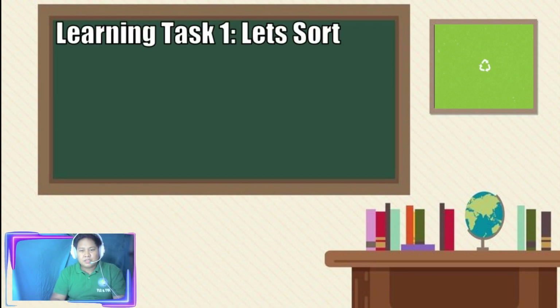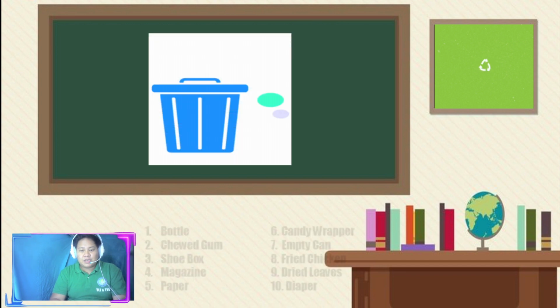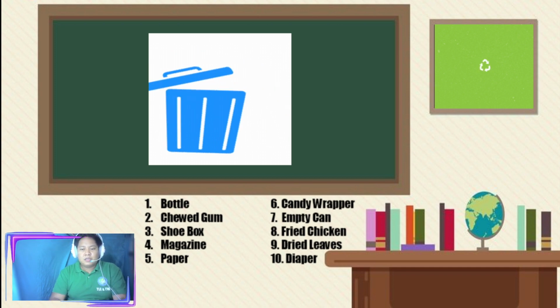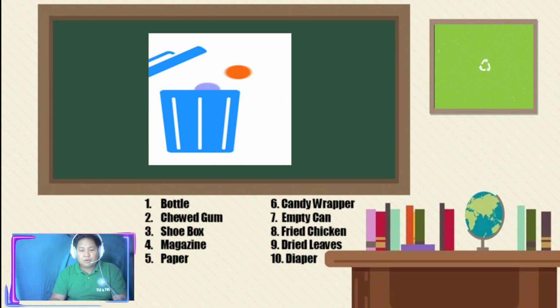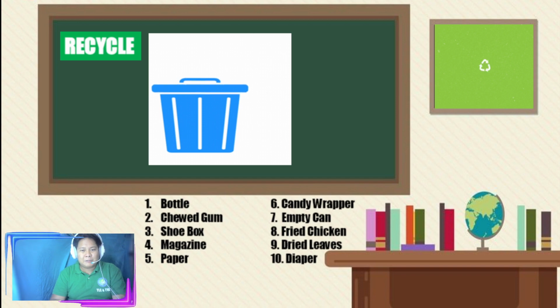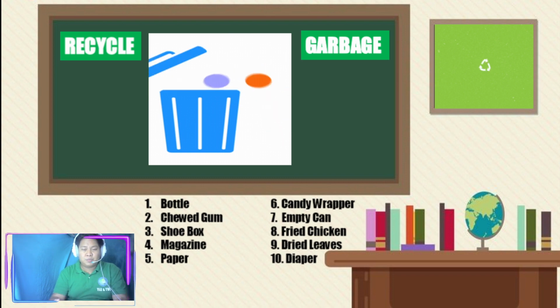With our first activity, learning task one, let's sort. Here's the direction. Identify which items given below can be recycled or just be thrown. Classify which is recyclable or garbage. Okay, so ito yung 10 items natin: bottle, chewing gum, shoebox, magazine, paper, either newspapers, magazine, old projects, candy wrapper, empty can, fried chicken, dried leaves, and diapers. So we're going to classify which among those 10 items can be recycled or is considered garbage that needs to be disposed.